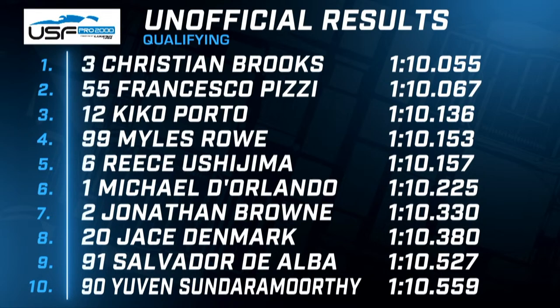We have not seen him for essentially one year, and Christian Brooks, showing the talent, comes right back, qualifies on the pole, not by much. How about 11 thousandths of a second over Francesco Pizzi, who went quicker on the final lap. He's not able to get by. Brooks P1, Pizzi second. That'll be your front row for race number one. Kiko Porto, Miles Rowe, and Reese Ushijima end up rounding out your top five.